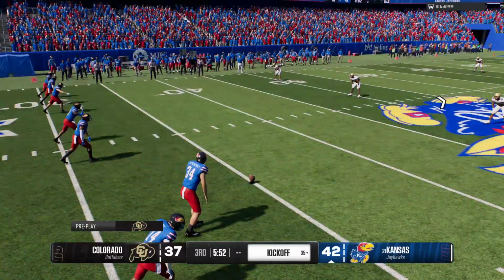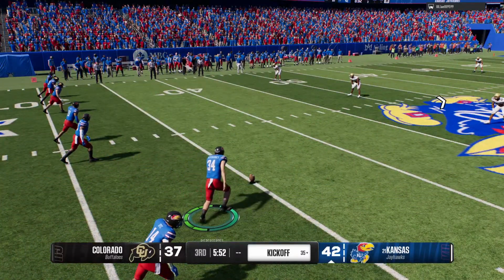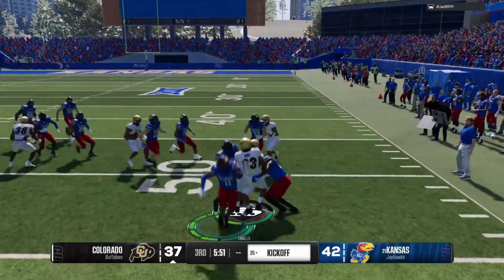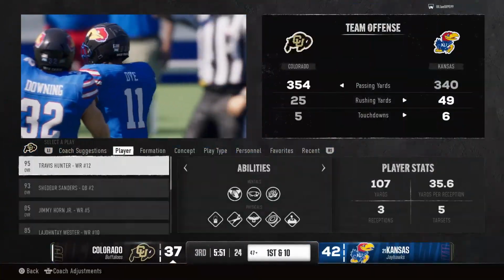After scoring that touchdown, they'll try to get it right back with an onside kick. Looks as if the hands team will be able to recover the ball. He's dropped behind the line of scrimmage. That'll be a loss of 3.